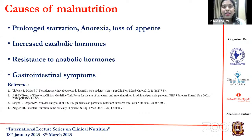As you know, critical illness involves a lot of catabolism, and that catabolism is mainly due to excessive catabolic hormones such as glucagon, epinephrine, norepinephrine, which increase protein breakdown and fat breakdown, leading to catabolism. That also leads to malnutrition. And for the hormone which builds up muscles, such as insulin, there is a resistance to insulin in critically ill patients. So therefore, there is more catabolism and decreased anabolism that can also lead to malnutrition.